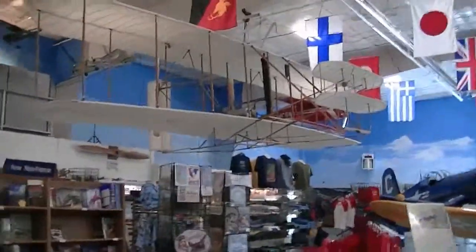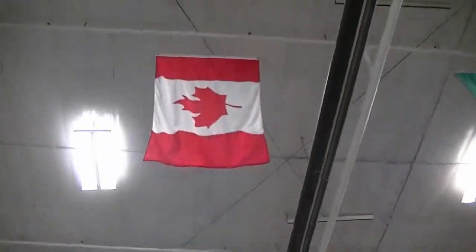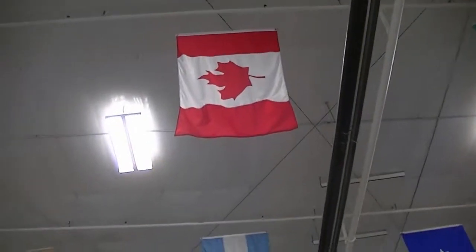Very nice little museum. So if you're ever in Fargo-Moorhead and you like aircraft, a nice place to go, nice place to see. Even have us up there. Anyway, from the Fargo Air Museum, Fargo, North Dakota, take it easy and have a good one.